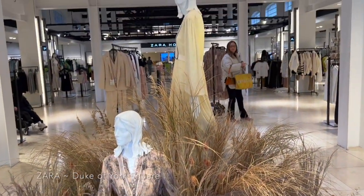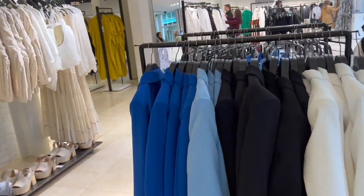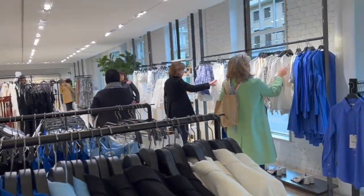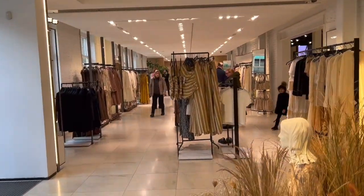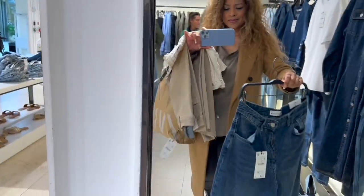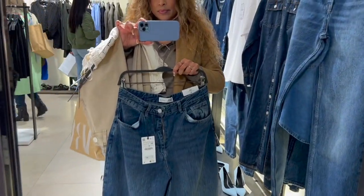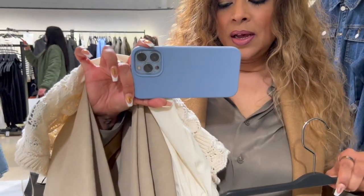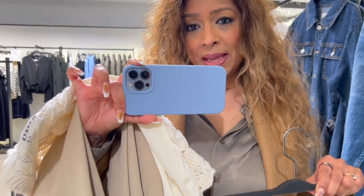Right, we're in the Zara in Duke of York Square, Sloane Street. And as you come in, on one side you've got a very casual section with a lot of white and the blues that we've seen before. And on the other side you've got the khakis and the creams. Very, very well displayed. I'm going to try on some wide legs, but I bet they're going to be way too long for me.